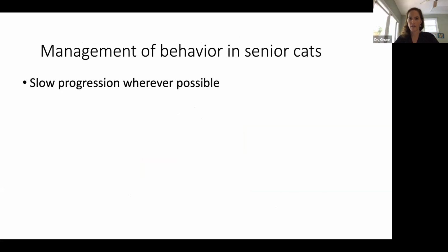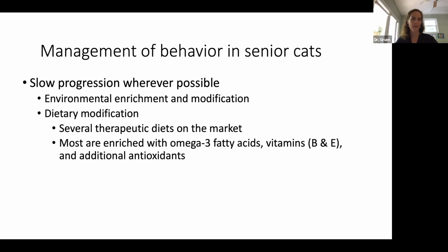So in senior cats, there are a few considerations that we want to think about. A lot of these changes will be progressive. Chronic pain we can manage, but it can be progressive. Cognitive dysfunction, again, we want a slow progression wherever possible. And a lot of that is through environmental enrichment and modification. People often want to talk about the medications that we use, but this environmental piece is so critically important for these cats, making sure that we can preserve their activities of daily living and keep them comfortable. I cannot overstate how important that is, and we'll talk a bit more about that.